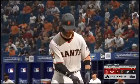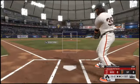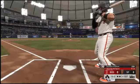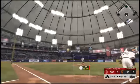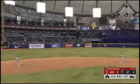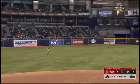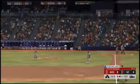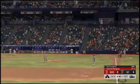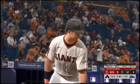Now at the plate, Brandon Crawford. He'll lead things off here in the bottom half of the first. And the pitch. Lifted the other way to left center. On the move is Martinez. He gets there and makes the play for the first out. Batting second, the third baseman, Evan Longoria.